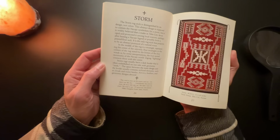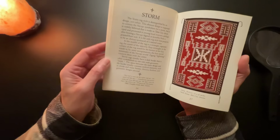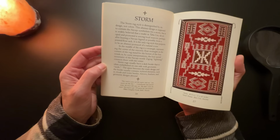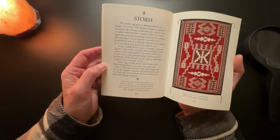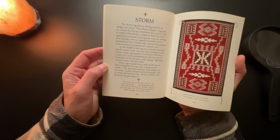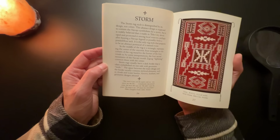Storm. The storm rug style is distinguished by its design, not colors. This abstract design is supposed to contain the Navajo symbolism for a storm, but it is widely believed that a trader in Tuba City developed and promoted it among local weavers.